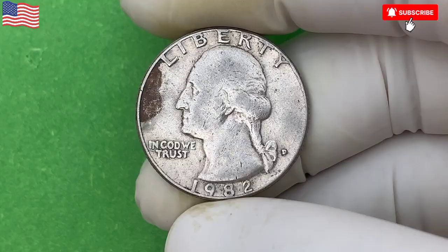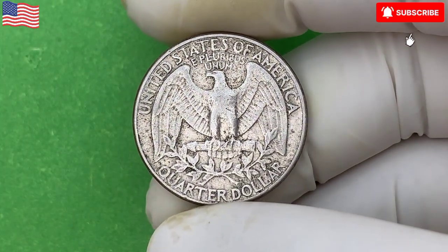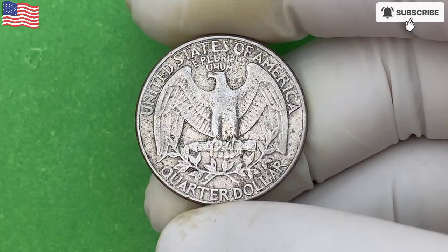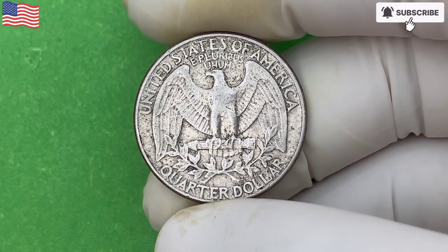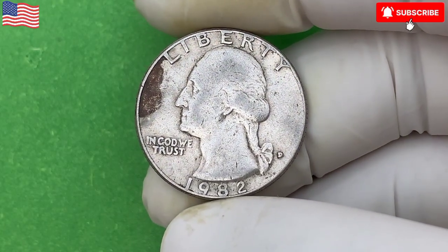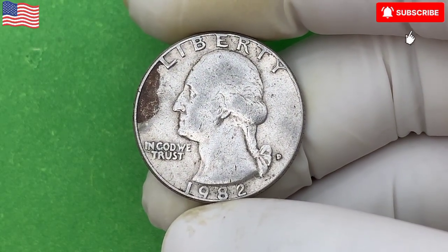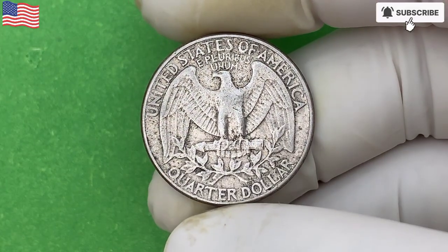The U.S. Mint was transitioning the quarter's structure during the 1980s, so some 1982 quarters may even appear in unusual color tones, especially those struck improperly or on the wrong metal planchets. If you come across a 1982 D quarter that looks off in color, heavier or lighter than usual, or with a strange ring sound when dropped, it could be a sign of a major error.